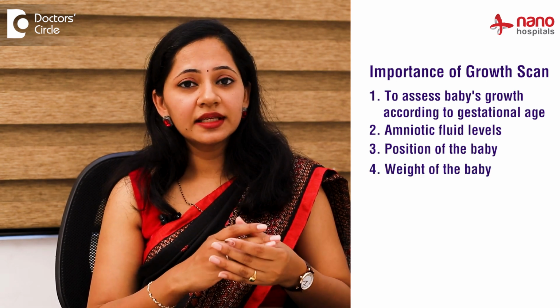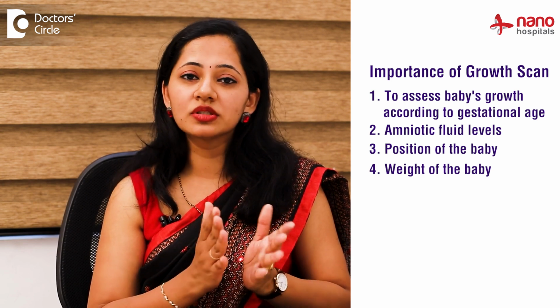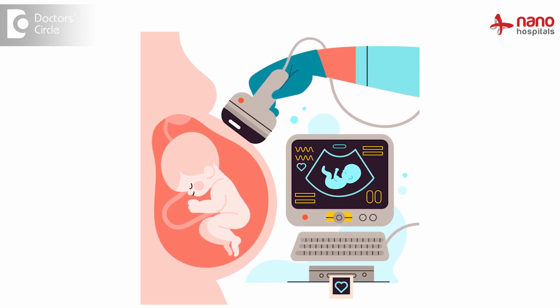Next important thing is the weight of the baby. Now when we see whether the baby is growing adequately, we also calculate the weight of the baby, whether it is ideal according to the gestational age, whether the weight is less or the baby is overweight. Then accordingly we will be able to assess whether there are any risk factors the mother is having, like hypertension, diabetes and other things.